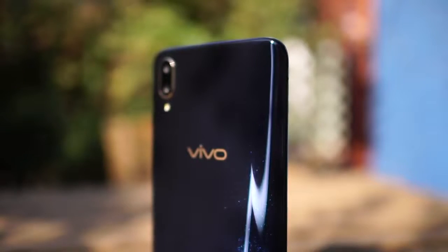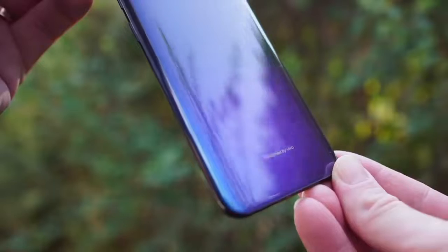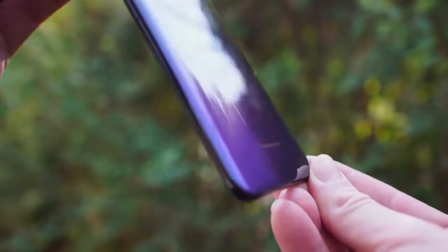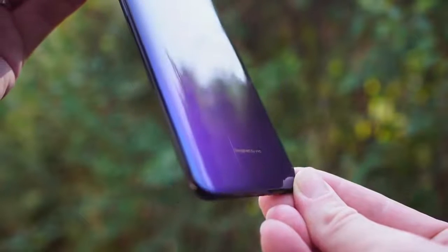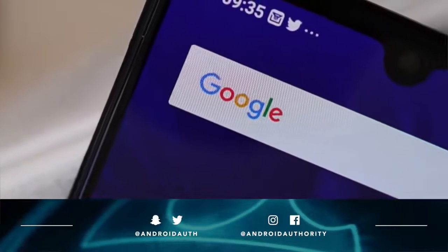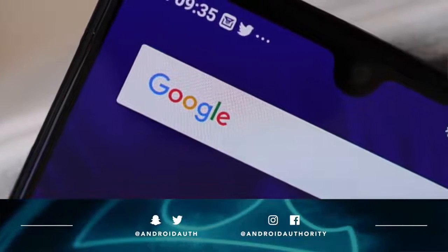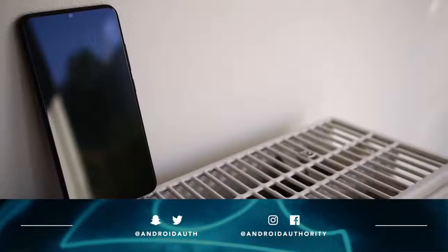So it all boils down to what you expect from a mid-range phone these days. If all you want is the best possible specs you can get, you better look elsewhere. If you want an affordable phone that brings flagship features to a mid-range price point, well, I think there's other phones that have succeeded better on that front too. But if you want a mix of good specs and performance with a real flagship look, well, the V11 might just be for you.